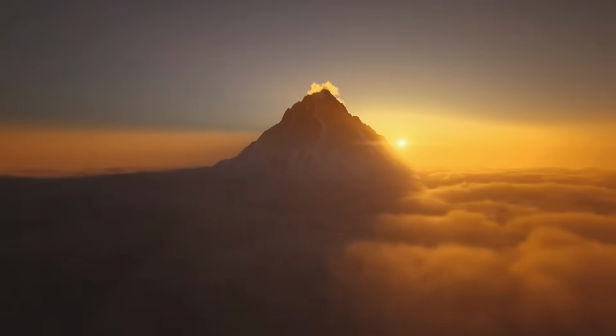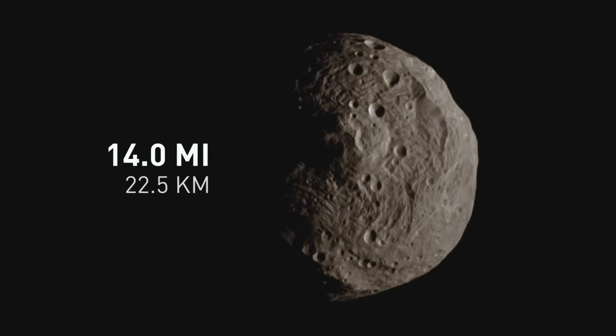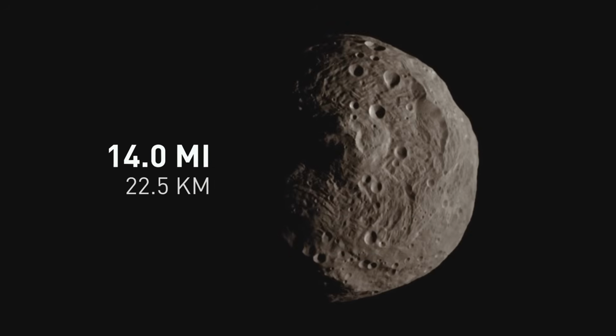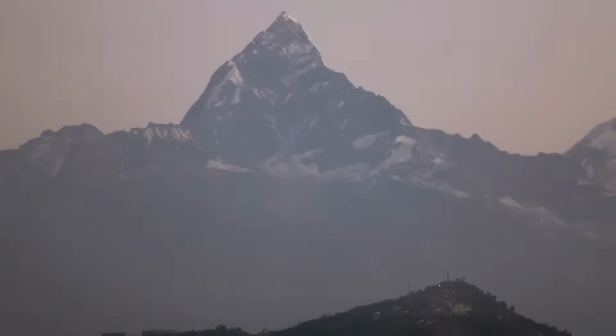You'll find the highest mountain in the solar system on an asteroid called Vesta. Its peak rises 14 miles above the base of the mountain. This makes Rheasilvia, that's what the mountain is called, almost 3 times taller than Everest.